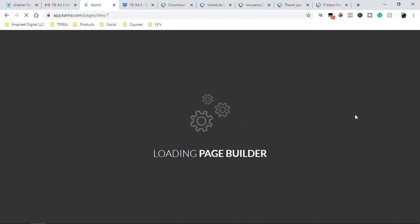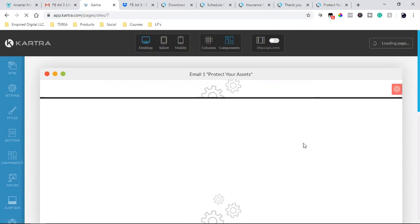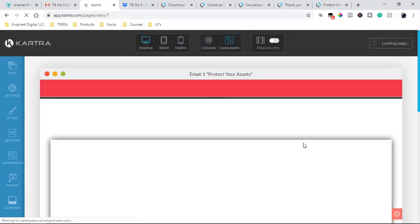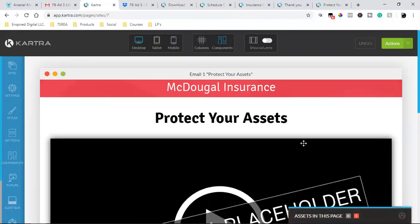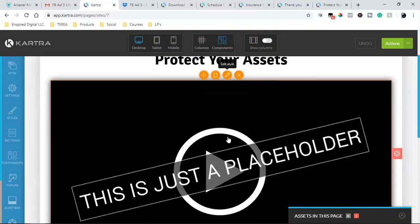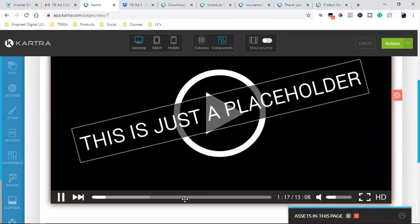So let's come into the builder, and for sure you want your Facebook pixel on these pages. Okay, so let's come down here, load it. Okay. Now, what we do is just hover over the placeholder. This is just a placeholder. Here's the video, and you could choose different styles of the video.